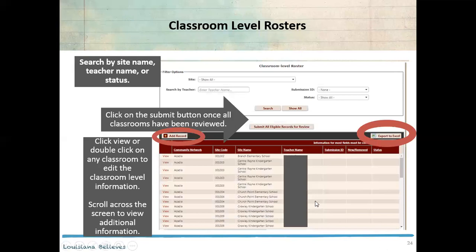Again, like before, once all of your classroom records have been reviewed, you must click the Submit button at the top to tell us that records are ready for review. If you do not click the Submit button, we cannot see the changes that you have made.